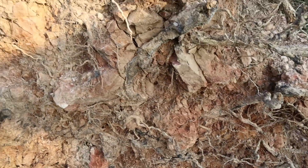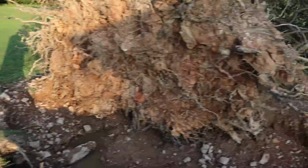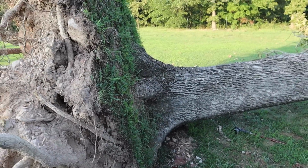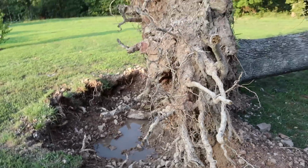And you can see how rocky our ground is up here. There's no way my tractor could even budge this thing. It's so huge. It's going to weigh a lot. So what I'm probably going to do is try to cut it right above the root ball, and just hopefully it'll fall back and I can kind of get that hole filled back in and let that stump rot.